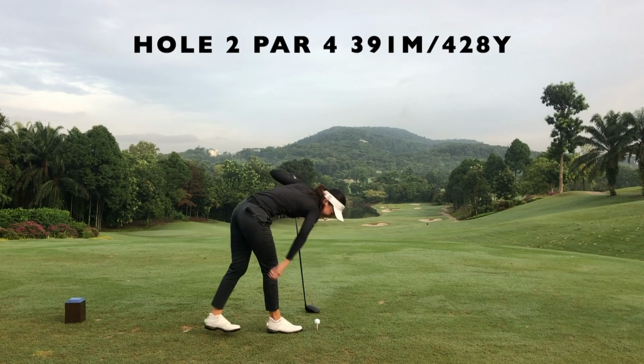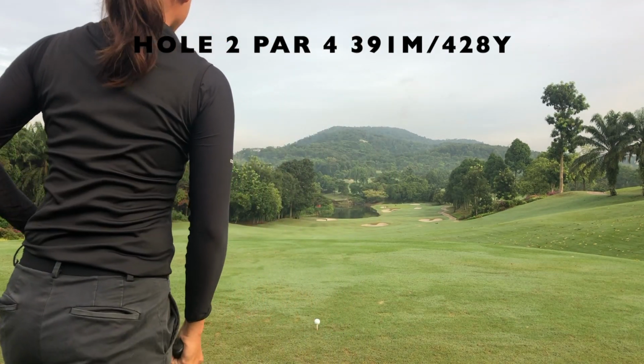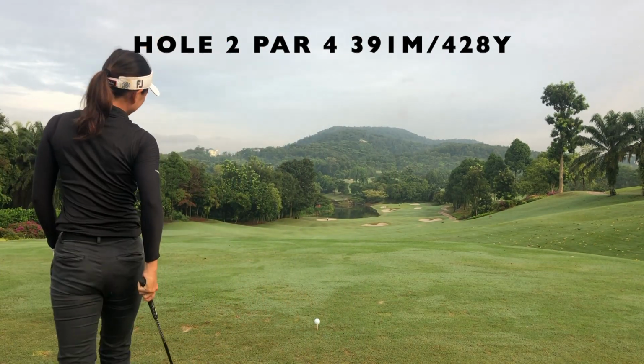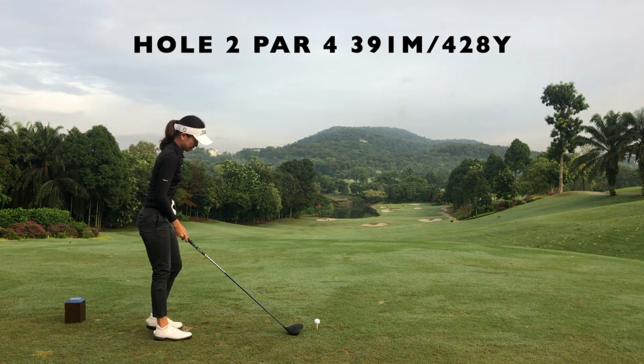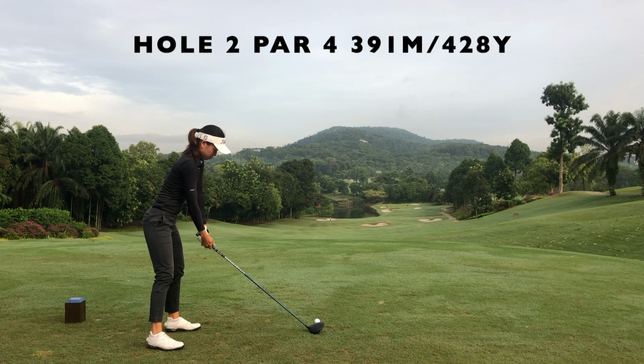So let's start with the first thing that I feel like most people might not pay attention to, especially if you're playing the same course over and over again. Sometimes in the morning, you might actually have to change your aim. So this hole is a great example. That bunker in the middle is not an easy carry for everybody.